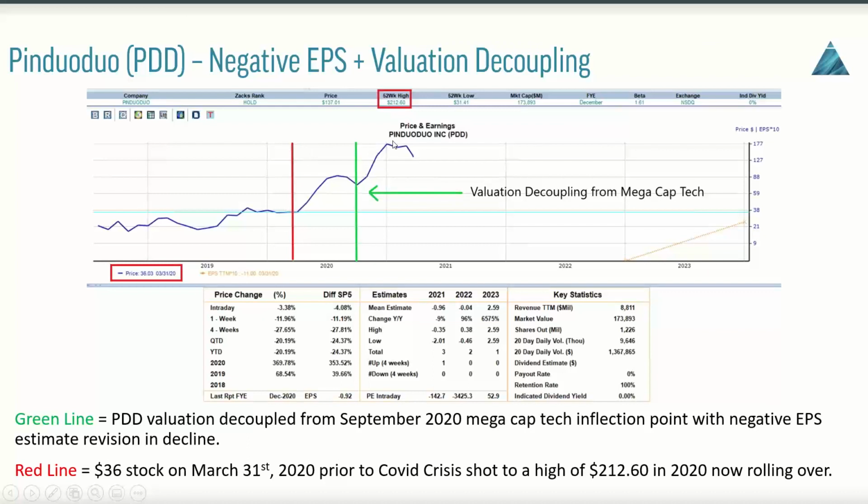The issue here is this valuation decoupling that we had around the same time as mega cap tech. You'll see that it's basically around that September timeframe of 2020, and you can see the red line here on March 31st. There's some significance here in the next slide. I'm going to show it. On March 31st of 2020, prior to the COVID crisis, this stock was a $36 stock. And obviously with COVID, everybody under lockdown, the idea of Chinese e-commerce with the population in China was obviously appealing. But then once we had the vaccine announcements, the threat of inflation, Biden and obviously the Democrats taking control of the House and Senate, still increasing at this rate, this valuation decoupling.